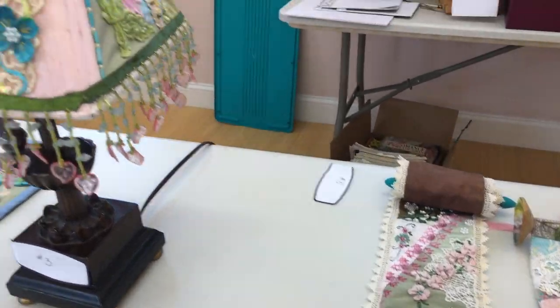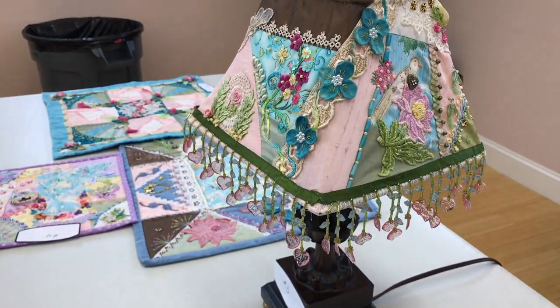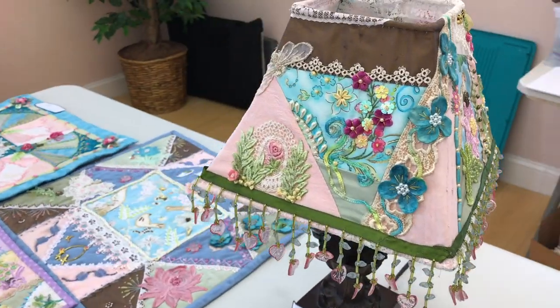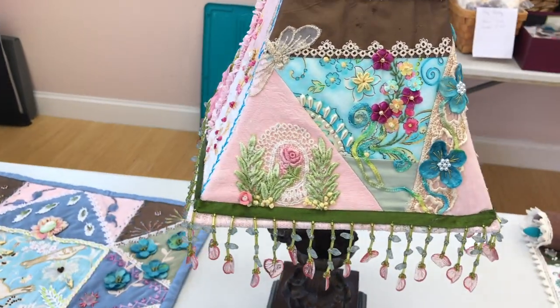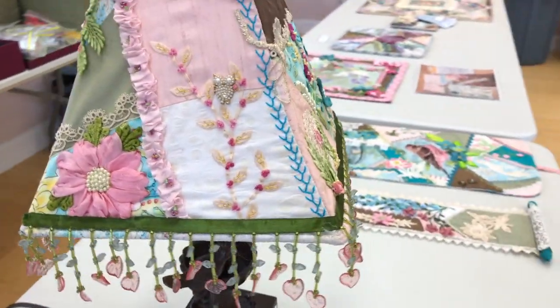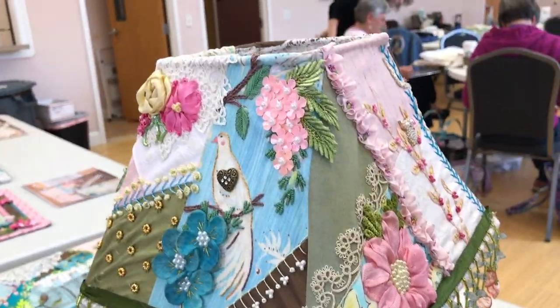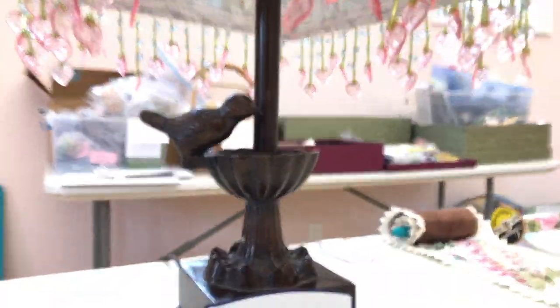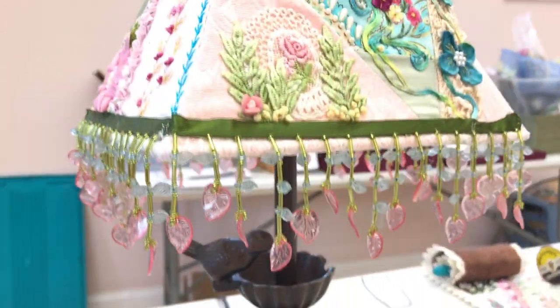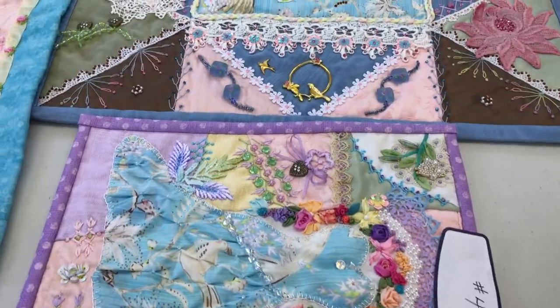This little lampshade intrigued me the most. I thought it was the most creative of all the projects that were done, and I really loved it. And one of my joys is that at the end of this retreat, after talking with its creator, I was able to trade my project for that lampshade. So this lampshade now is home with me, and I'm enjoying it in my bedroom.